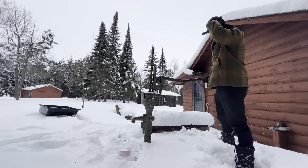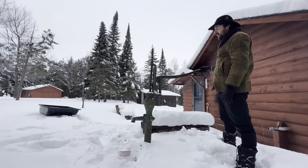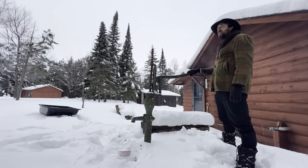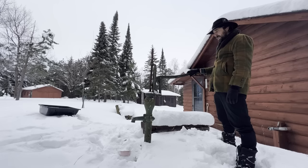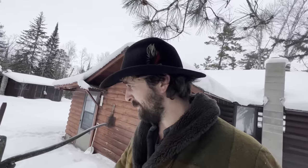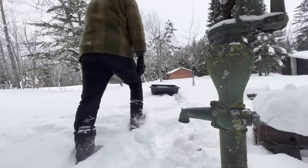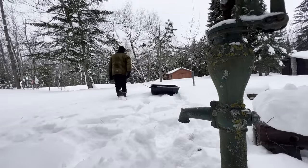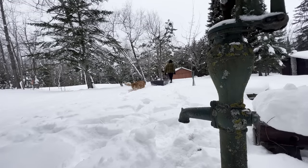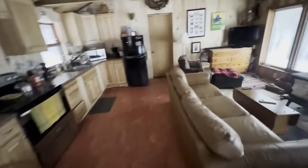Wow, I'm genuinely surprised by this. The well is so deep that this thing historically has worked in the wintertime. Man, that's too bad. I thought it was going to be easy peasy. Fill up our jug, we'd be set for the weekend. But now I think what we got to do is head back and really focus on warming up the cabin so we can turn on the water. Now we just play the waiting game. Keep stoking the fire and get it warmer in here so we can turn on the water.